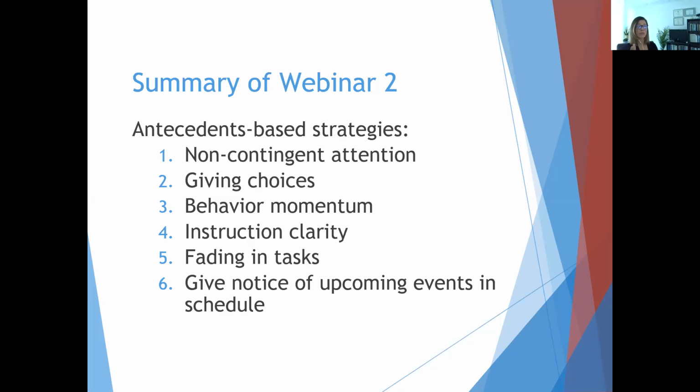And then we also talked about behavior momentum, which is a fancy way of saying you're going to build a momentum of compliance and get them to do the task that might cause an issue. So let's say the big task that typically causes a problem is that it's time to do homework. Well, maybe you issue little tasks first, like put your worksheet on the table and put your pencil on the table, little simple tasks to build that momentum of compliance.